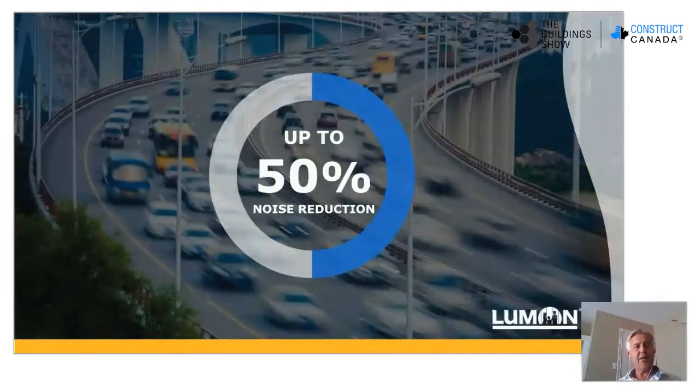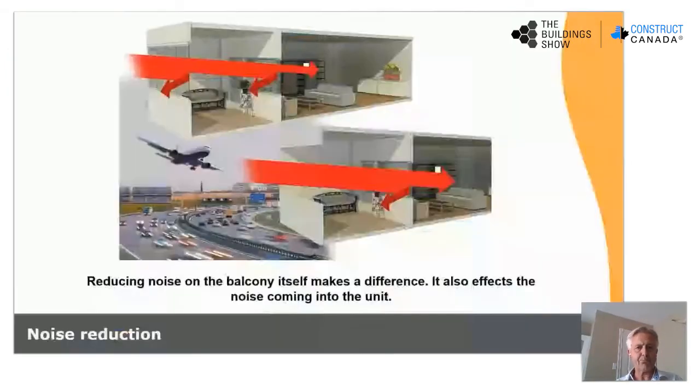One of the other big benefits, as Mark was mentioning earlier in the presentation, is the up to 50% noise reduction. I'm getting more and more requests in regards to this noise reduction because of some of the zoning bylaws, but also because of the infill areas that developers are inserting buildings at, or retrofitting older buildings where there are busy corridors going through. And having our glazing on the balconies really reduces the noise. Noise mitigation is a big, big benefit.